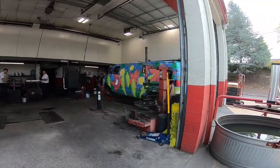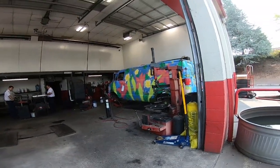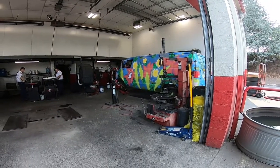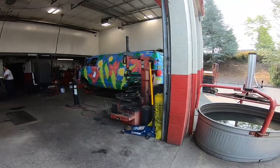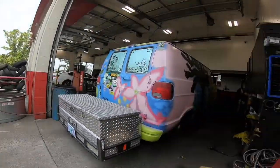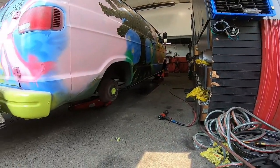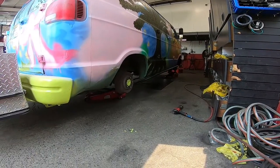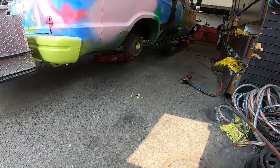There she is, guys. Look, no tires. But you can still see the little green cap things on the rims going around. There she is. She's all lifted up with her little painted lug nuts on the ground.